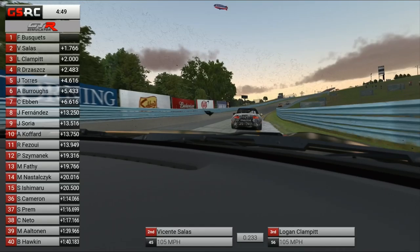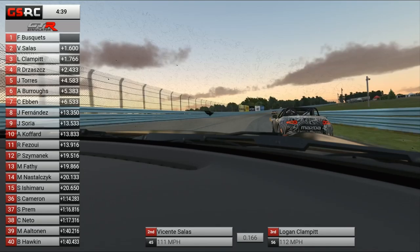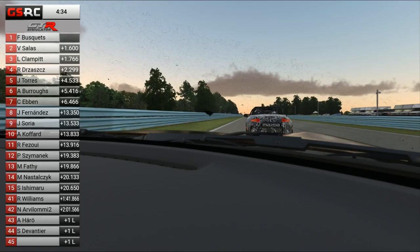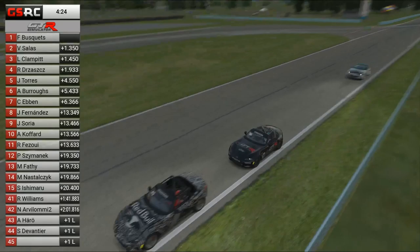Right now, Busquets was able to use the draft where the lap car tried to distance himself just a little bit, but that lap car is trying to come back on him. These guys probably need to start thinking about trying to work together to catch up to Busquets, as the time on that clock is very quickly ticking away. Yeah, so Busquets was half a tenth quicker than Vincent Salas last time by.